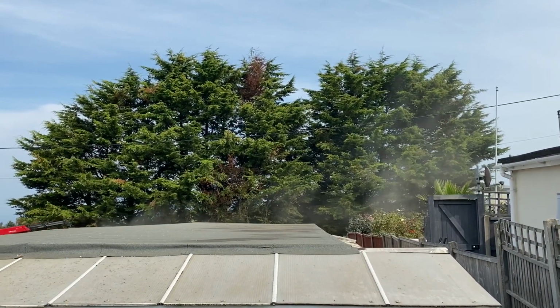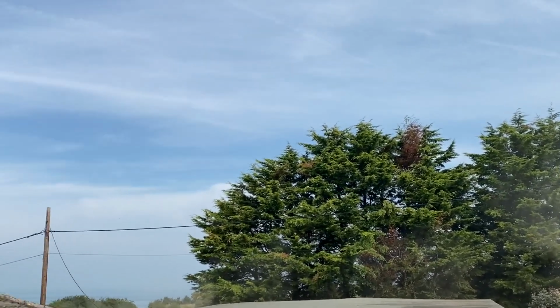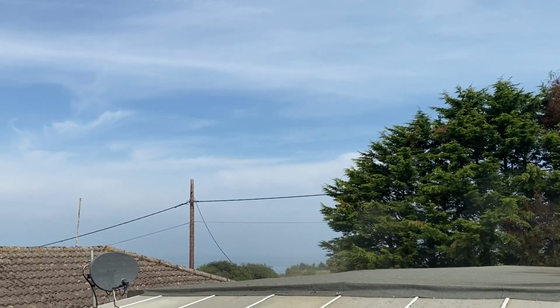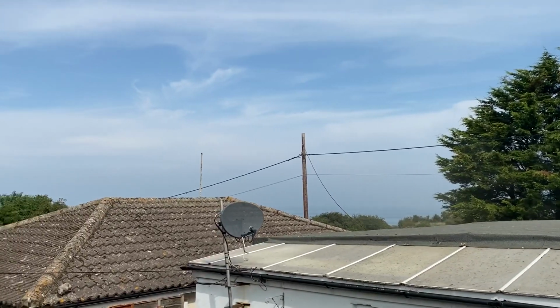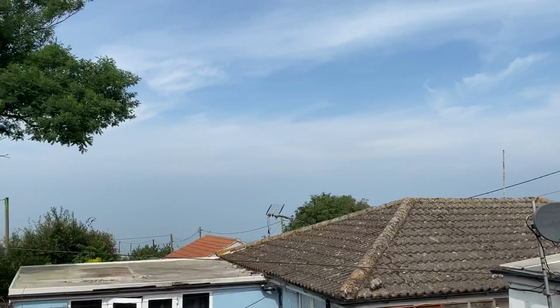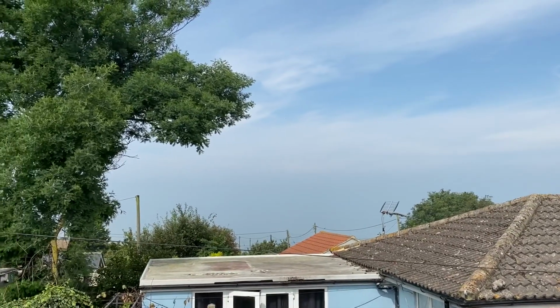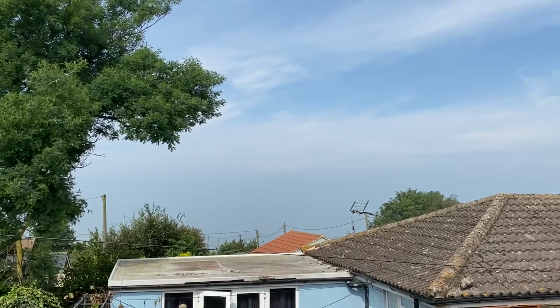He was going very slowly, so not quite as much dust, but when they go fast, boy, do they pick up the dust, and it gets all over my car, which is at the front of the house, which is white. Car looks dust coloured, absolutely awful. So that is the little tour of the garden.